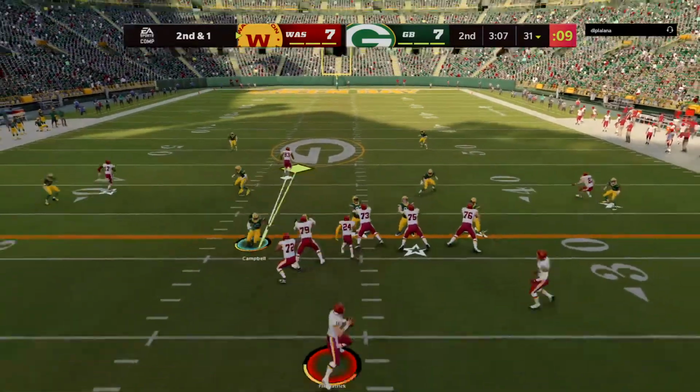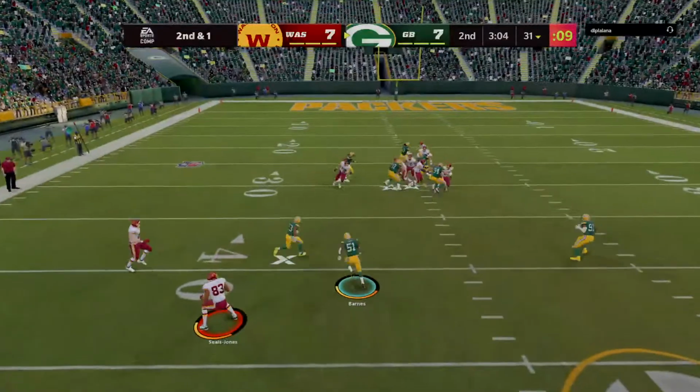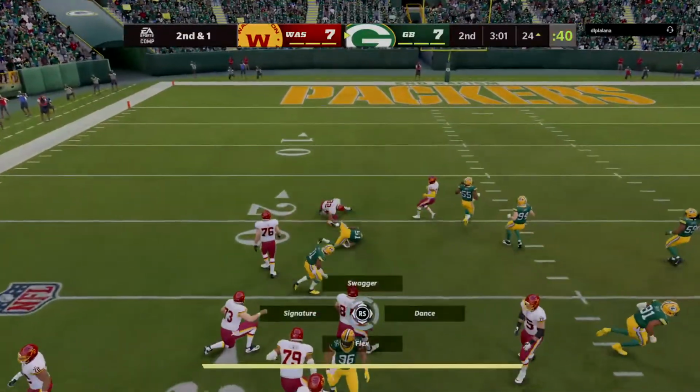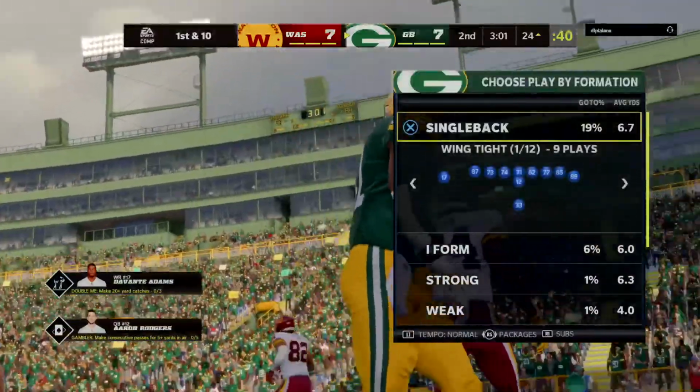Off the play fake to Gibson. Fitzpatrick. And for the third time here in this half, it's intercepted. Picked off by Chris Burns. And he'll return it to the 24-yard line.